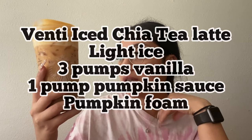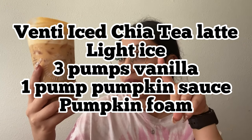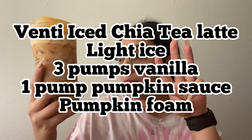So, if you have not heard, pumpkin spice is back in season, and this is what I get. I order a venti iced chai tea latte with light ice, 3 pumps vanilla, 1 pump of pumpkin sauce, and pumpkin foam, and it's literally so delicious. I love this color, by the way. And then I usually get a pumpkin scone, but the guy's like, we're out, but try our pumpkin muffin. So I'm gonna try it out. It has cream cheese filling, which I love. I love cream cheese.